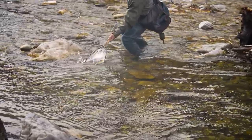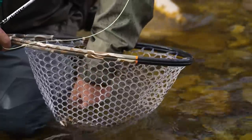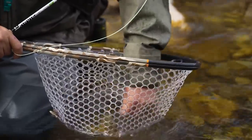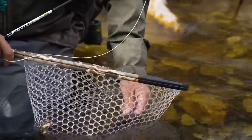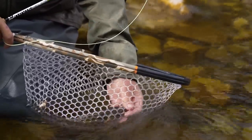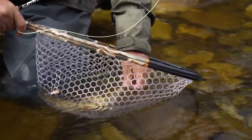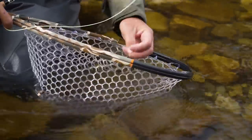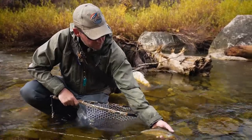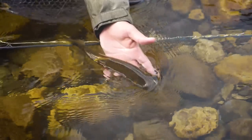I know you're not supposed to do that tail first, but that was the opportunity I was given, so I took it. All right, so let me just unbutton this guy. Let him go, and I will show you the setup that I've got. Post-frontal fishing cutthroat. Thanks, buddy. Let me show you the setup I've got.